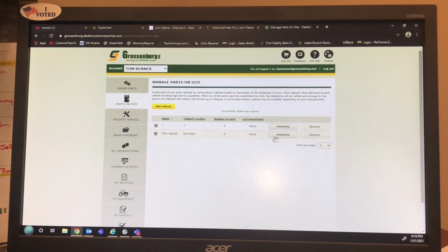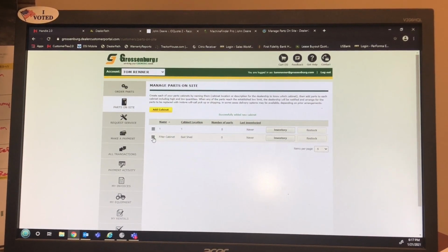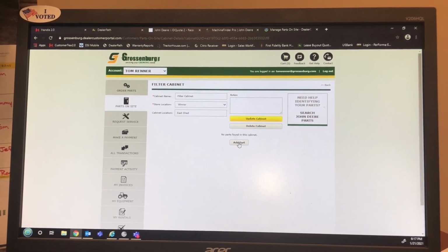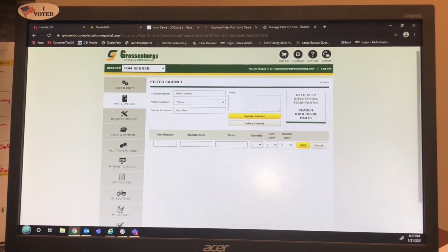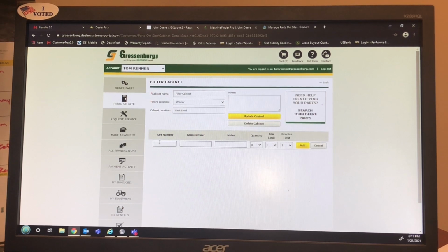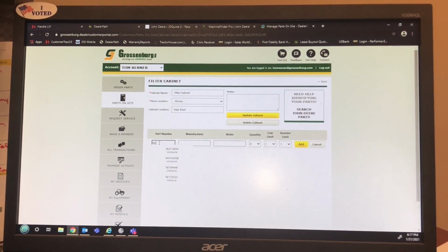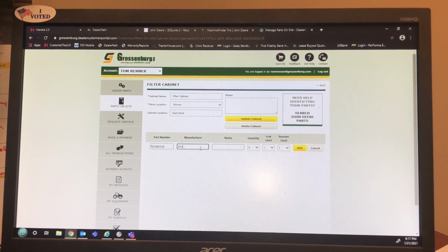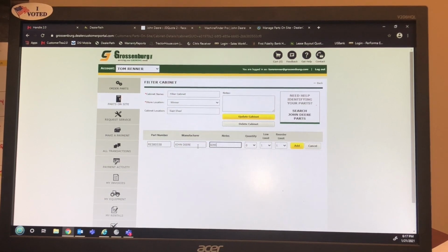So from here, you can go into this. On the far left side, there's 3 lines, and you click on that, and you come into this cabinet, and you can add specific parts. Now, you have to manually enter your part numbers and everything, and you can note that you have a part number RE580338, which is a John Deere part, and it's for your 8295R.